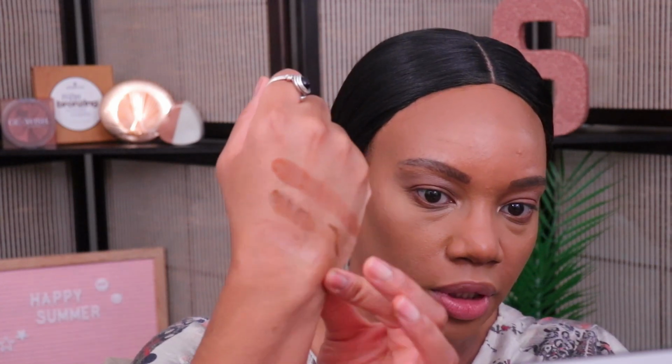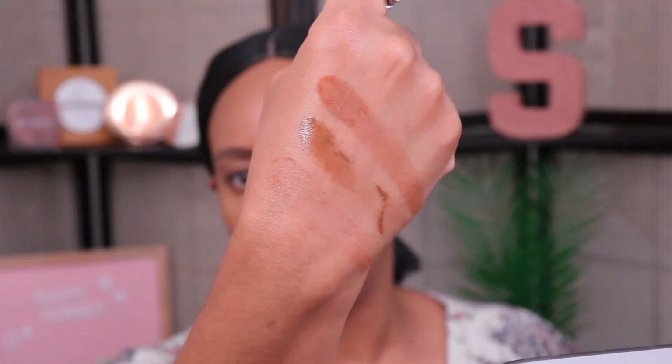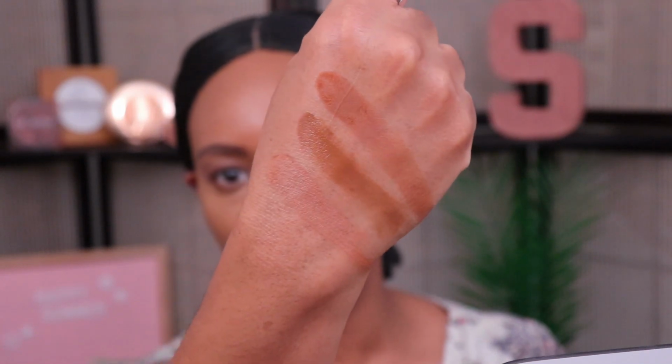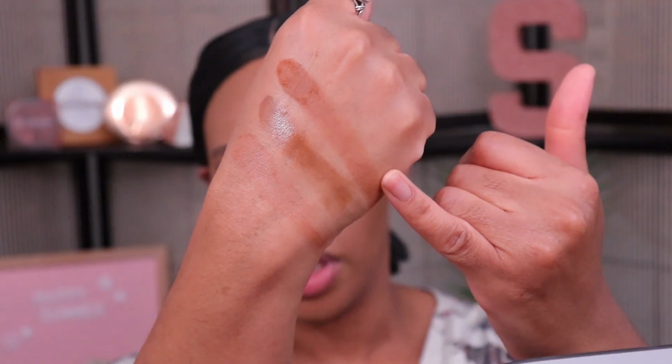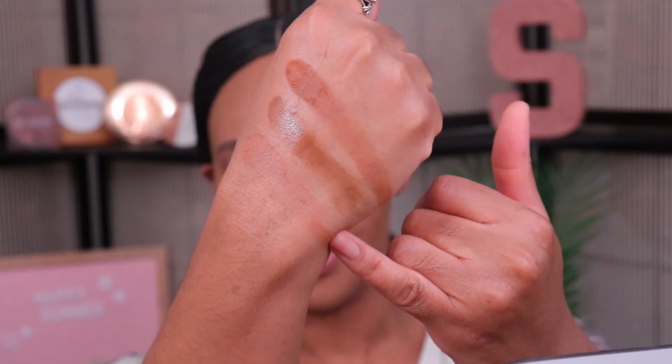This is drugstore too. So this is Physicians Formula, and then this one is in the shade Endless Summer. So the e.l.f. one is in the middle, and I think you guys can tell. Let me see if I can fix this a little bit. Okay, so here are the 3 swatches. So I think you guys can tell. The one in the middle is the e.l.f. one. So again, this is the Morphe one, this is e.l.f., and then this one is Physicians Formula.